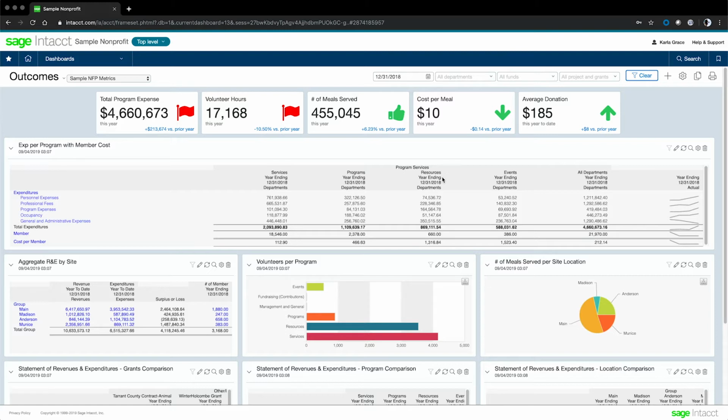This is an example of dimensional reporting. In this organization, programs are set in the department dimension. Every transaction can be tagged with its program or department, then broken out in reports you can see here. The last line is a calculation showing the cost per member, also broken out by service. The column shows spark lines, useful for giving a quick visualization of trends.